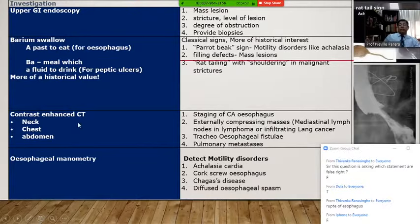And enhanced contrast in a CT is a must, it's an adjunct. When you're writing the SEQ ones also, you must say that it's an adjunct to upper GI endoscopy, because it will be important for staging. It will give some idea about the extent of the spread and the involvement of lymph nodes. And when you combine it with all these three areas, neck, chest and abdomen, you will get an idea about the metastasis as well.